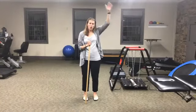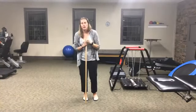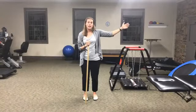You could push it all the way up here if it really, really hurts. Again, that's not frozen shoulder. This is frozen shoulder. I don't care how hard you push it, it's not going anywhere.